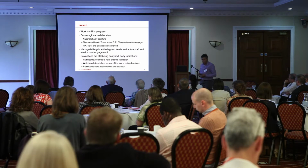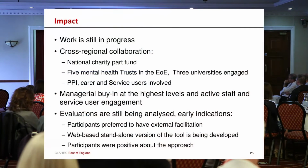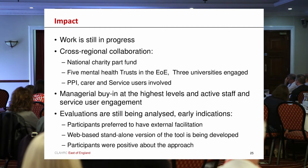Impact. Well, work is still in progress. That Health Foundation project is still only about halfway through. But what that has meant is that we've got cross-regional collaboration. On the first slide, there were lots of logos. In fact, all 5 mental health trusts within the Eastern region are involved within that project.